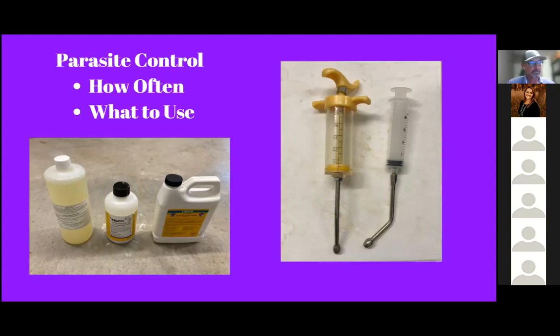And when we deworm goats, we use what's called a drench gun. There's a couple examples up here on the screen. They're a very simple device that you could buy at about any farm store.